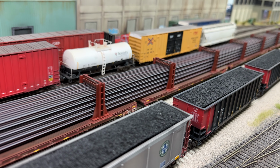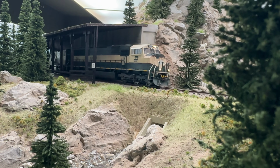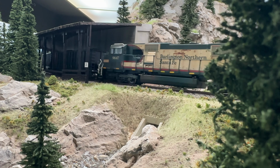So my helper is tied on, and now I'm going to upgrade through the snow sheds. I'd actually gone through a long, long section of the railroad here before I got to this point, but it was not possible to record that.